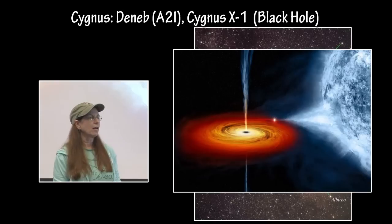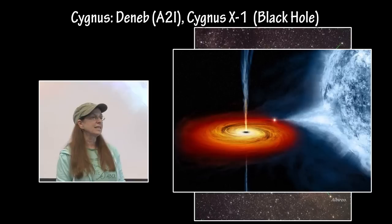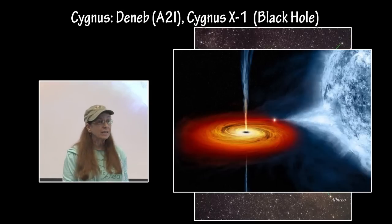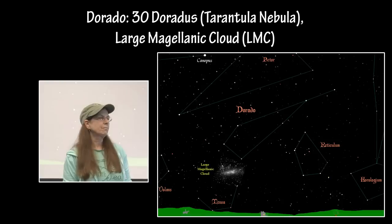It hasn't started evolving yet, but this black hole is accreting material from its companion star, producing an accretion disk, and particles of matter and antimatter are spewing out along the rotational axis. This is called an X-ray binary system, and it is thought that the progenitor star, which collapsed into Cygnus X1, was about 40 solar masses.